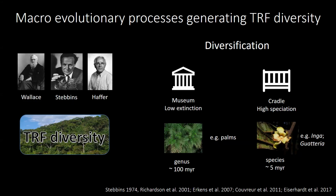The other alternative hypothesis, which is not mutually exclusive, is that rainforests are actually cradles of diversity, very complex, with lots of interactions, which led to high diversification. This was shown in typical genera of the neotropics, for example, in Inga first, and also in an Annonaceae genus called Guatteria. These are very hyper-diverse genera with more than 100 species each, and a lot of this diversity originated about 5 million years ago.